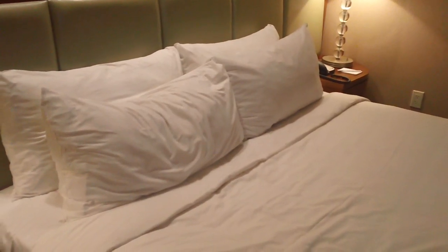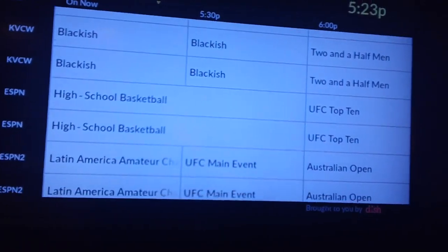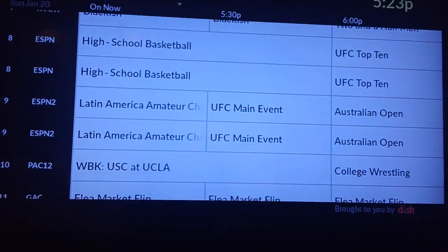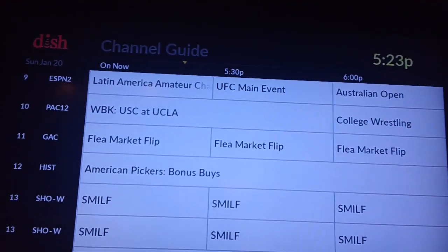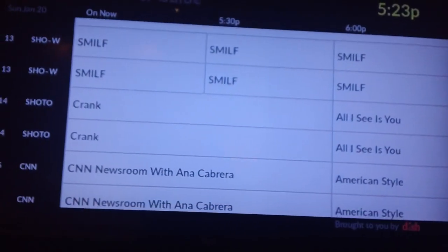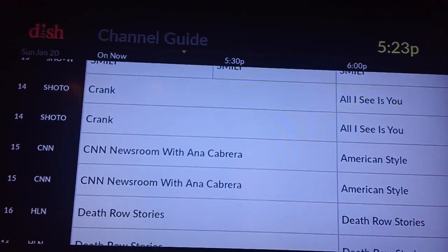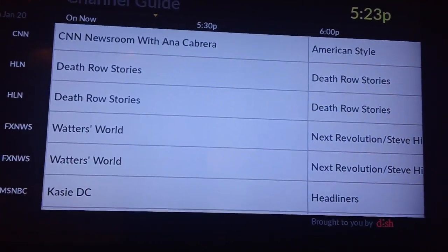And in terms of TV, I don't know if you can see, they have various languages that you can click. So I've clicked English, and they have more or less the same stations as everywhere else at MGM resorts, with a couple of exceptions. They have a couple more channels.